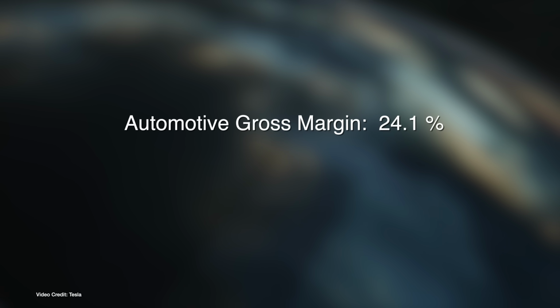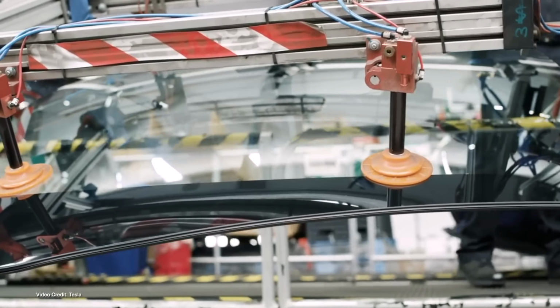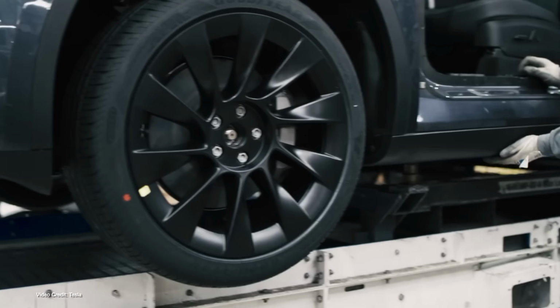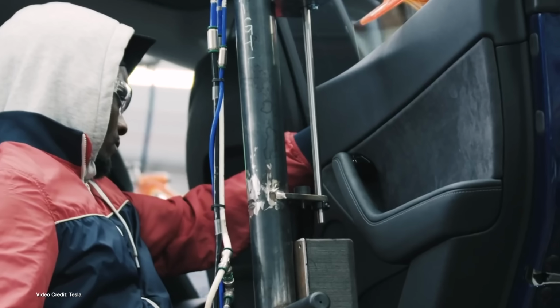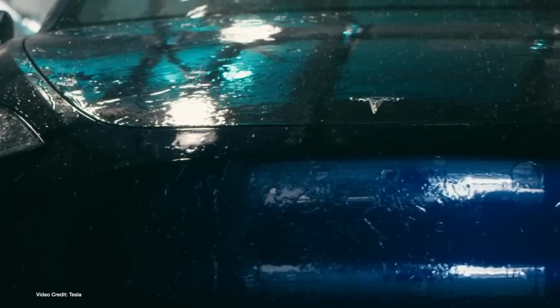Of note is Tesla's gross automotive margin, which did fall from 27.7% in the third quarter to 24.1% in the fourth. This is primarily because Tesla sold fewer high-end models and more entry-level and mid-range cars in that last quarter than the one before, and these cars usually have a lower gross automotive margin than the higher-end models.